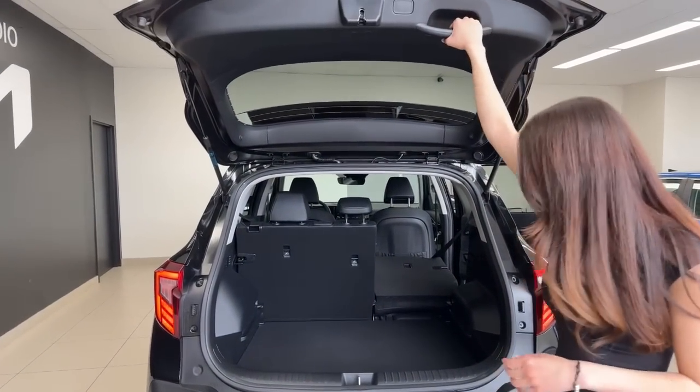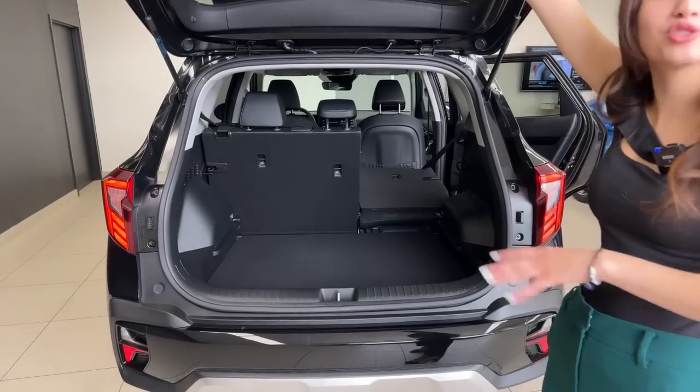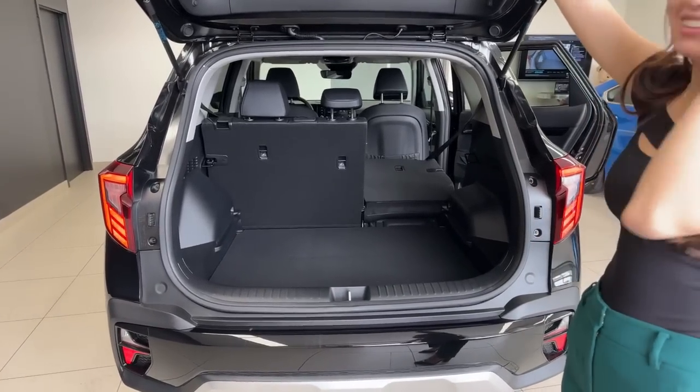Charlotte, how many things could you fit in there? What would you put there? I mean, I definitely can fit a stroller back there.